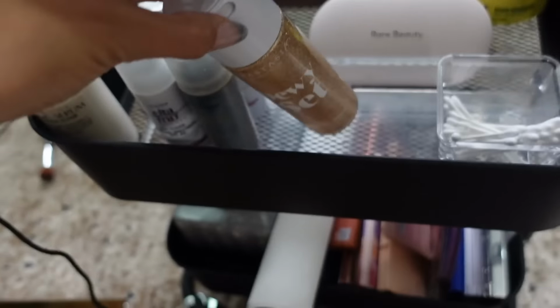I just have some cotton balls, which, you know, your girl needs. And this looks so much better, by the way. And we have so much space in here now that we didn't have before. So this is fabulous. And then down here is like palettes. I probably should put some away and then organize them.